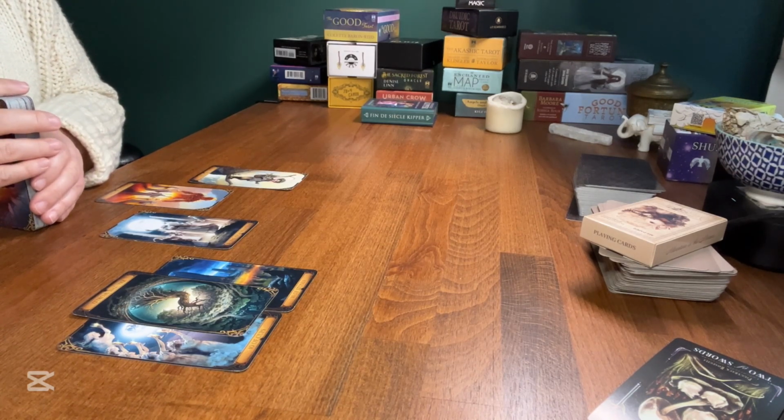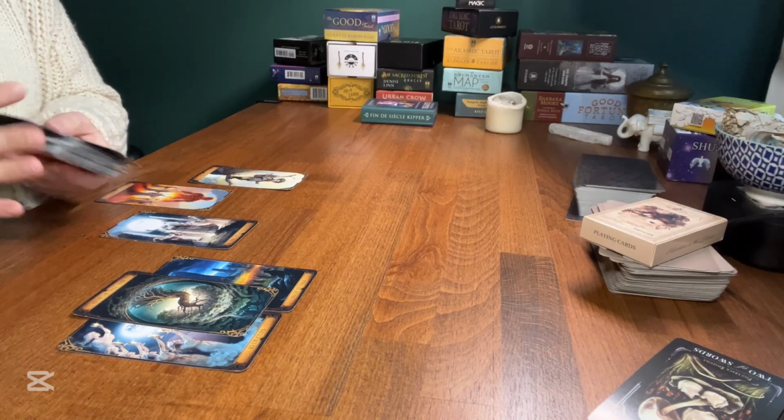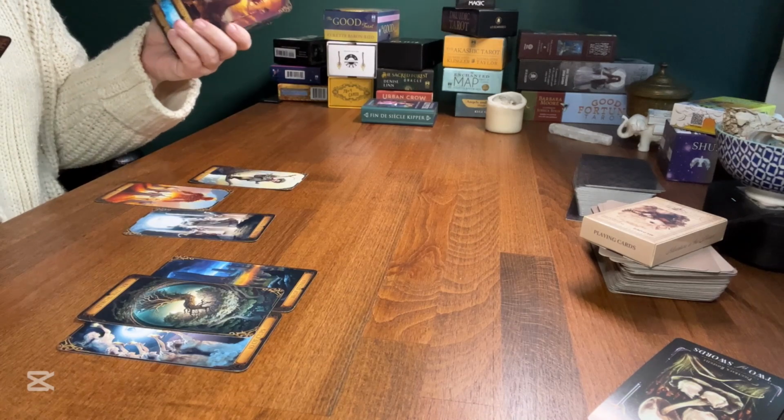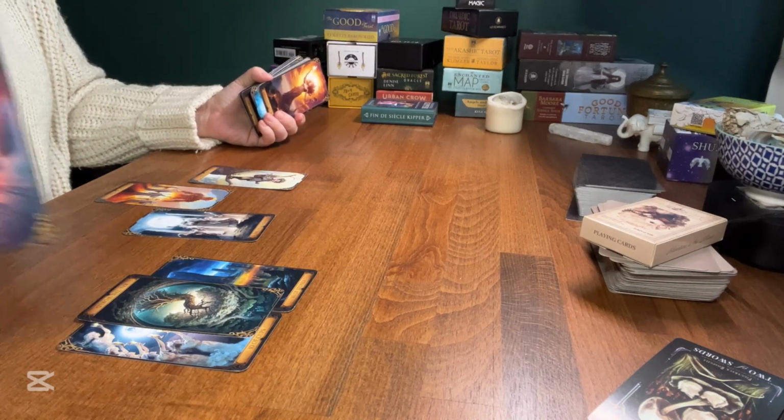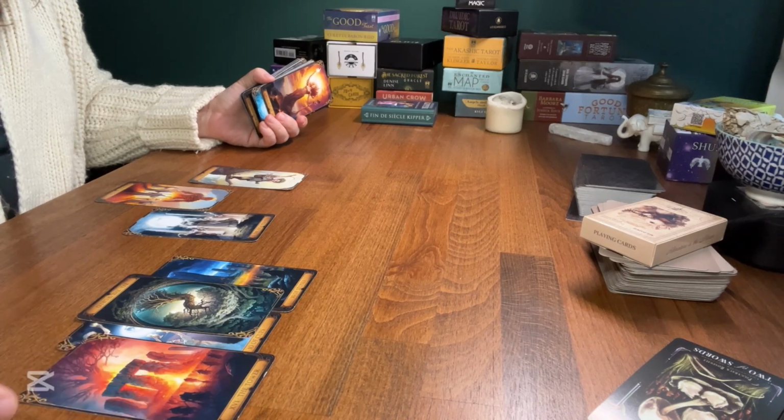Yeah. You're thinking this feels like this is going to rescue you. It's like a rescue. What's this card that came out? A Tower in reverse. Yeah.